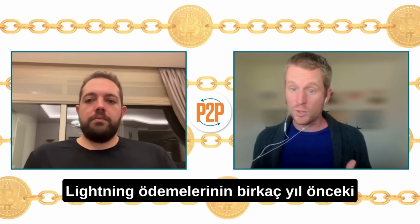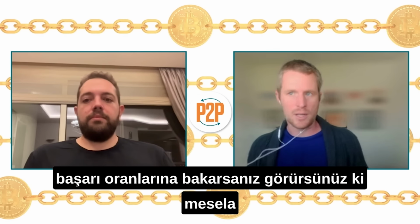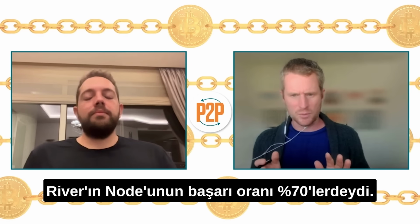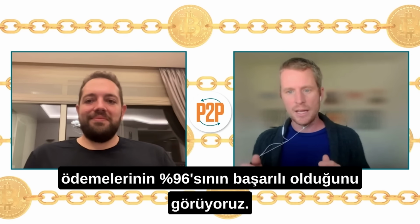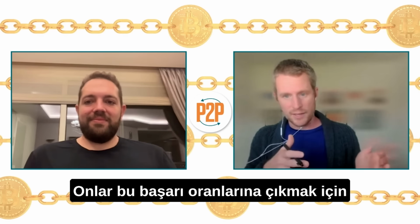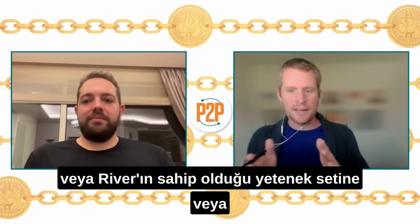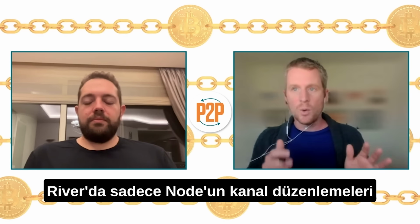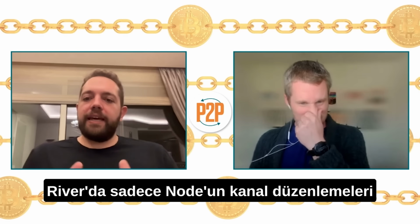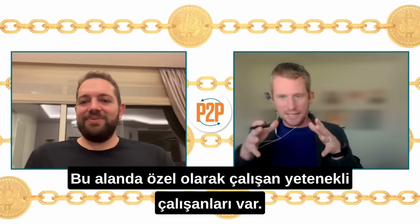So that's really compelling, because when you think about successful Lightning payments, I remember a couple years ago it was like 70% from River's node. Now River is shooting for like 96% success when it comes to payments. They're obviously doing a lot of work on their node, and they've got experts on their team, but not everyone has that. Not everyone has the skill set that River has, like a Lightning node operator. What we do is have some dedicated people that are just there to improve the payment quality. Yeah, they have dedicated, skilled people.